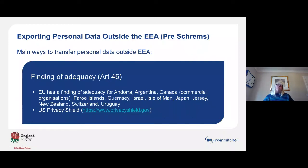Now, in terms of adequacy, you can have a full finding of adequacy, so that all transfers to that particular country are okay, or you can have a partial finding. You'll see on the slide that there is a list of countries where there is a finding of adequacy, and there's a note next to Canada. Canada has a partial finding of adequacy, so it relates to commercial data rather than public body data. And at the bottom, you'll see that I've referenced the US Privacy Shield.